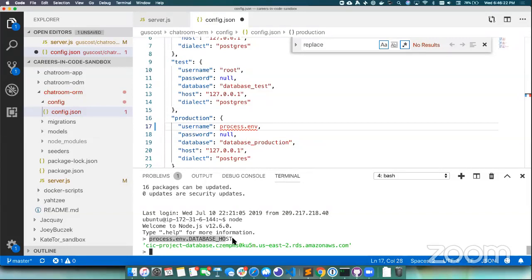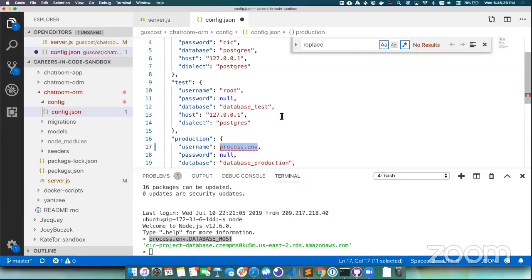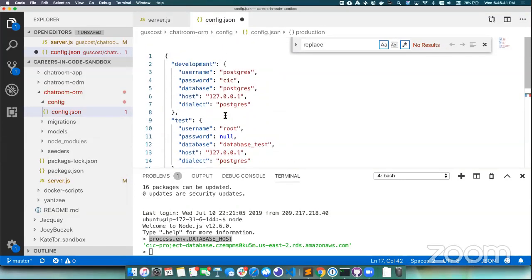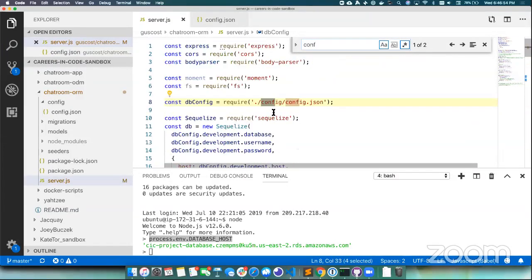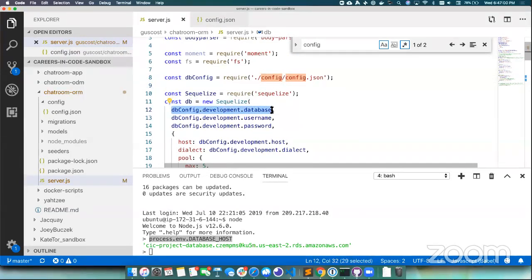And what's more, because we're in node land, we can just copy this and use this same convention right in our setup. So when we import and we're going to set up, we can say our username is this. We can't say it here because this is a JSON file. So we need to actually go here and find where it imports the config. And instead of any of this nonsense, we'll just get rid of it.